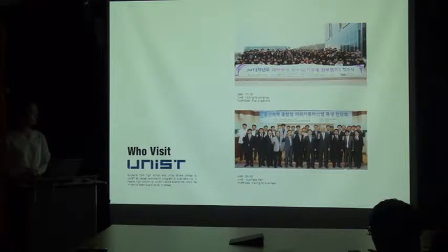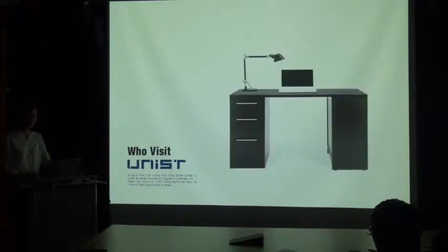And then who visits UNIST and who wants to buy this souvenir? We think there are two major groups. One is students, and the second is businessmen coming to UNIST on a business trip. And they also, same as us, spend a lot of time in front of the desk. And they are going to think, why am I here? Why am I doing this here?